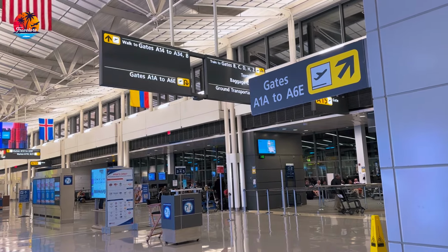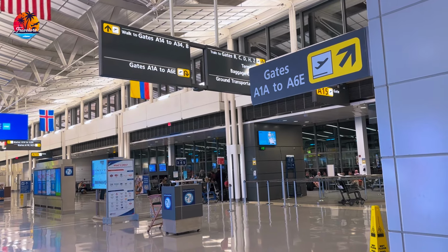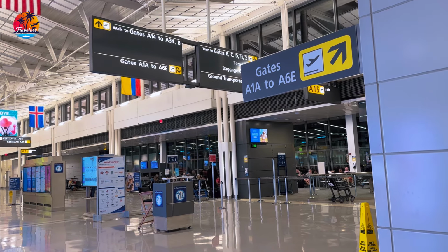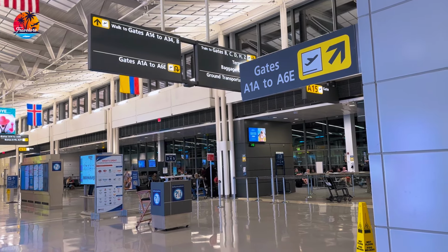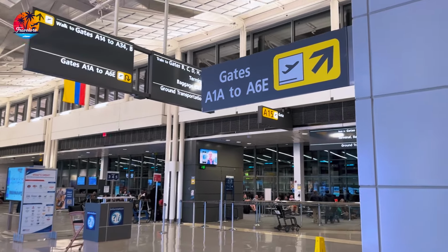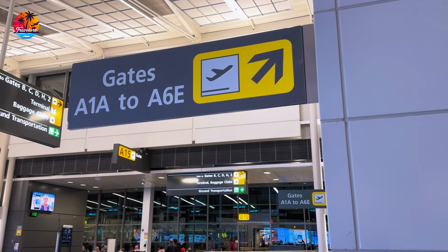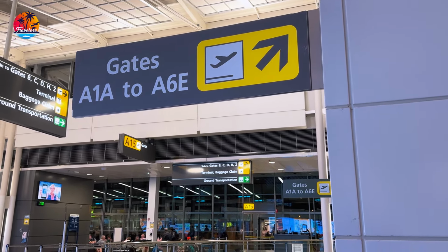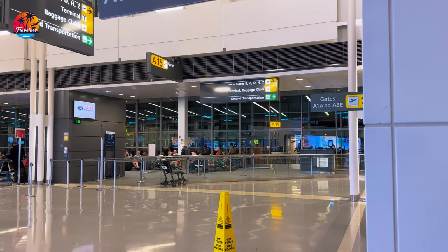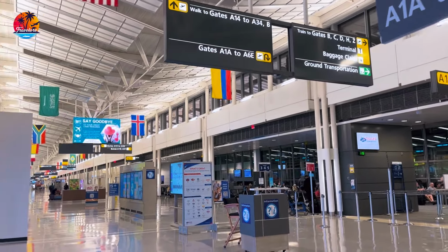So as you can see over here, we have signs that show us what gate you're supposed to take. I see walk to gate A14 to gate A34. My gate is A24. So let's go. I'm not going to use this one. Do not use this one. This one says A1A to A16. So if you get on this one, I am definitely going to be going the wrong way. So not this direction, but this direction. All right, let's go.